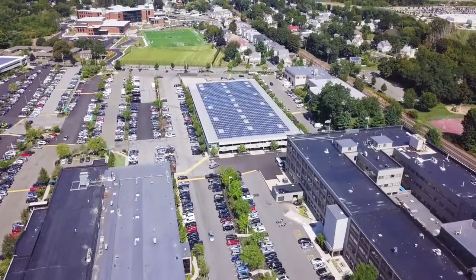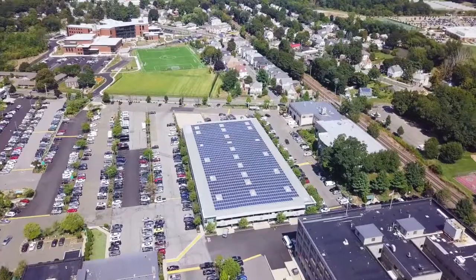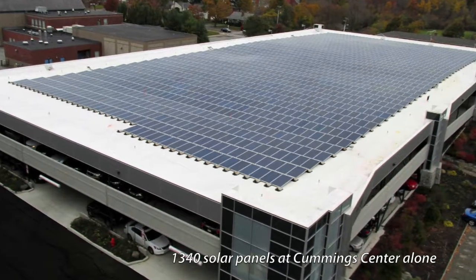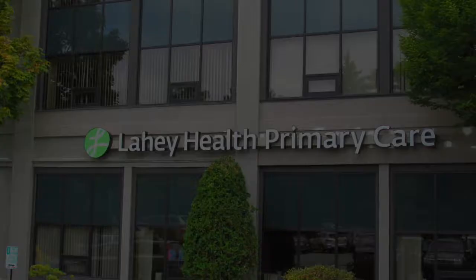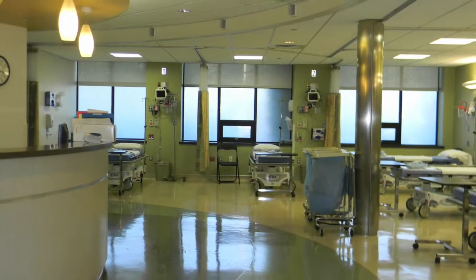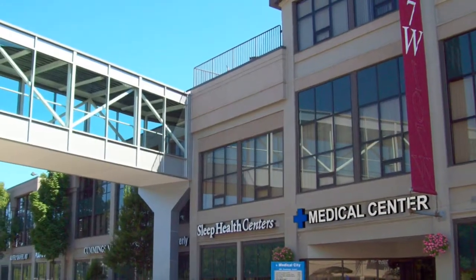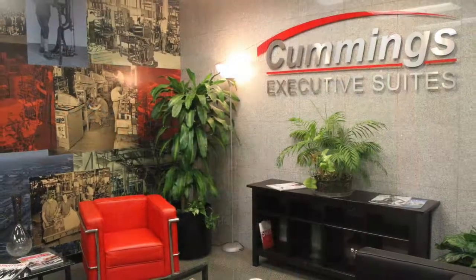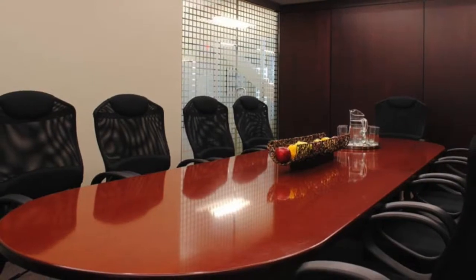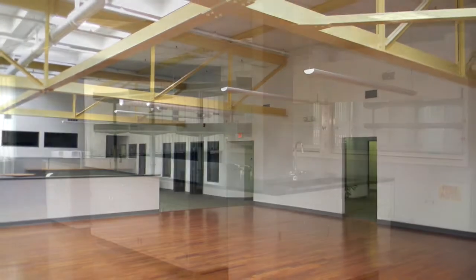Enormous amounts of green energy are generated in 4 rooftop arrays of solar panels. Here in Beverly, we have 150 physicians, surgeons, and dentists representing dozens of medical specialties see their patients in Cummings Center. We have fine space for executive offices, government offices, marketing, scientific and business research of all types.